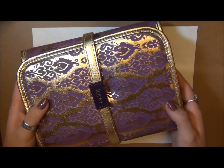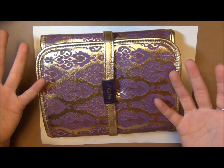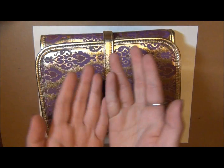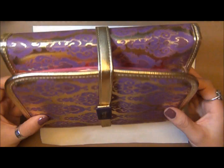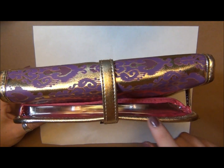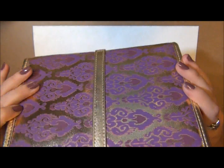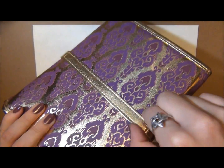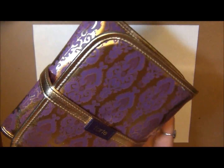So this is what the cosmetic case looks like. It's really interesting, and I would say it's about the size of a jewelry case. If you've ever seen those 3-fold jewelry cases, that's what it reminds me of. It's a little bit thick here, and there is some packaging in here. I just want to show it to you. This little ribbon wraps all the way around, and it's nicely sewn onto the back here, so you won't ever lose it.